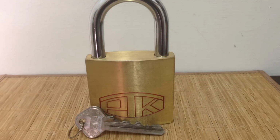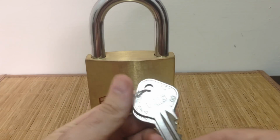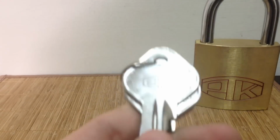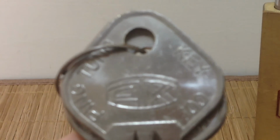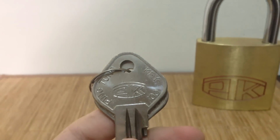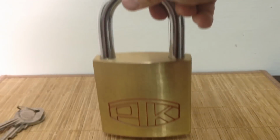I made a video about this lock not too long ago, a couple months ago, but it was more of a clip, so I want to redo it, give the lock some proper justice here, and give you some more details. For those who don't know, PTK stands for Ping Dong Key Company. You can see that here on the original keys. There you go. The lock itself is massive in every single way.